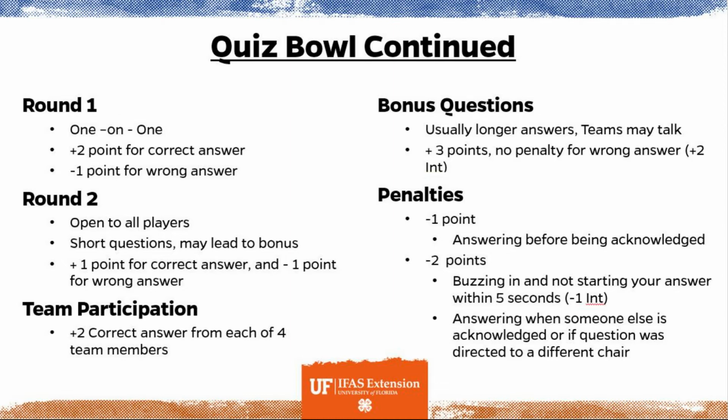There are some penalties that come with it. If you answer before you're acknowledged, so the moderator asks the question and you jump in there really quick, hit your buzzer, but they don't acknowledge you, and you just blurt out the answer, that's a minus 1 point for your team. You have to be acknowledged. In the same instance, if you buzzed in, but there might have been a tie, and you think you were the one that got in there on the buzzer, and the moderator asks the other person to respond, and you answer, then it's actually minus 2 points from you on that one. If you do it multiple times, you could be eliminated from the contest.